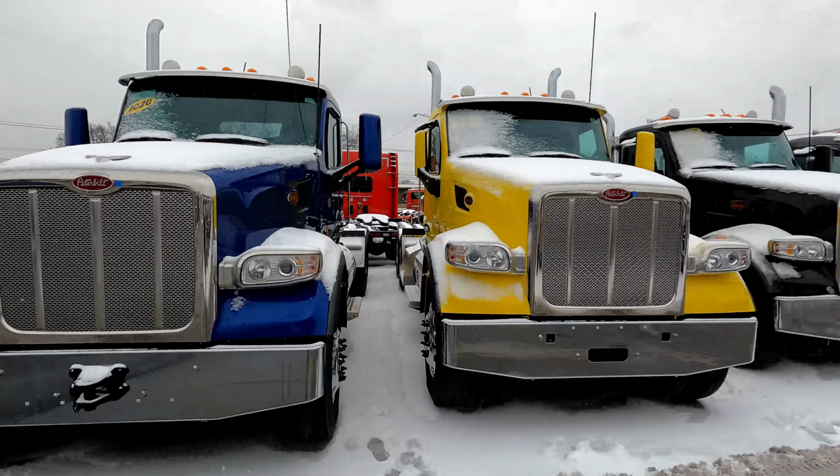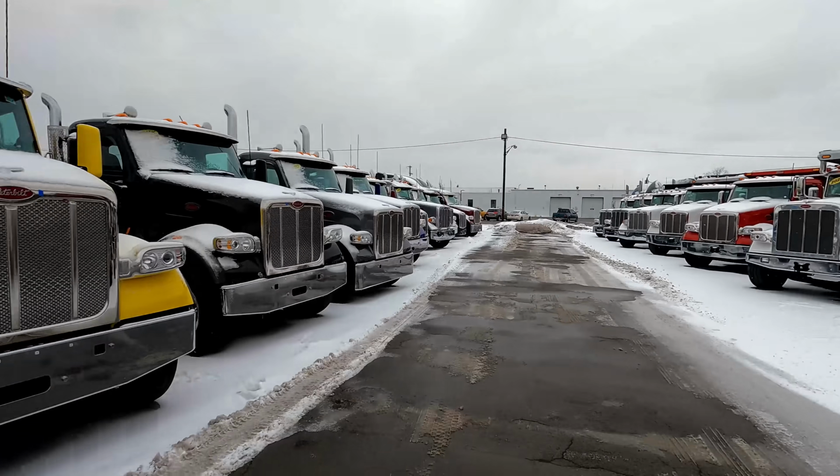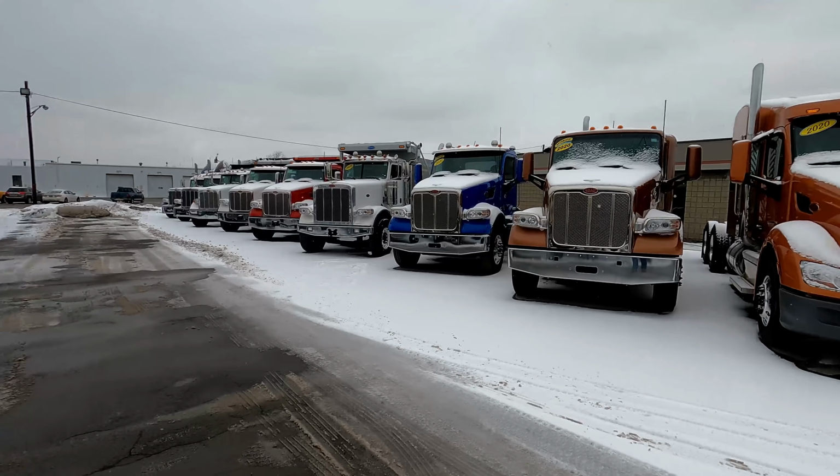Thankfully, there was a Hunter Peterbilt here in Buffalo. We swung in, and they're gonna get to it, see what the issue is. In the meantime, I get to check out some of the new trucks here. They actually have quite an inventory here as well.